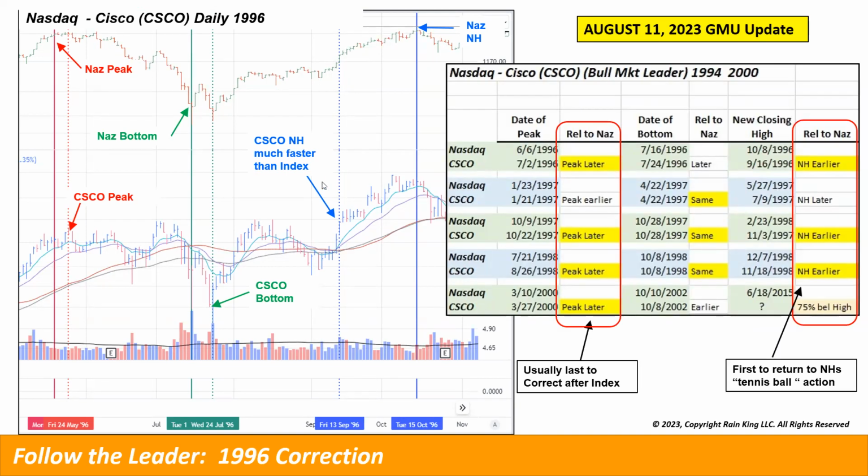And so I followed this methodology from 94 to 2000 and said, what can we learn? So I'm looking at the peak of the NASDAQ and how did Cisco behave? You can see here that Cisco peaked out later than the NASDAQ in almost 4 out of the 5 times. It was basically the last stock to correct when the index was correcting. And then you say, well, what did it do when the NASDAQ was trying to reach a new high? Well, it was one of the first stocks to recover. It was a tennis ball. It recovered and reached a new high earlier than the NASDAQ multiple times. So this is the point I'm showing you: this is the character of the big leader.